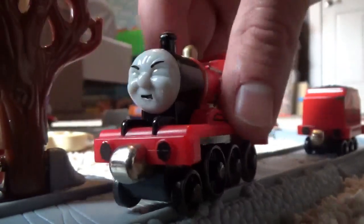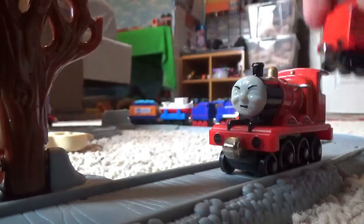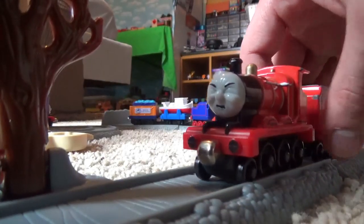Oh, whoops. Sorry, James. His tender is normal. Nothing special about it. And nothing special about the rest of James. Just the face.